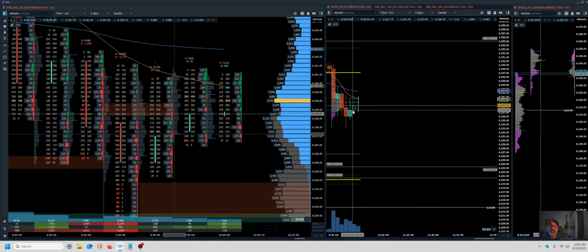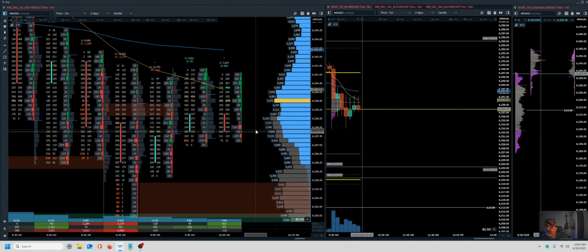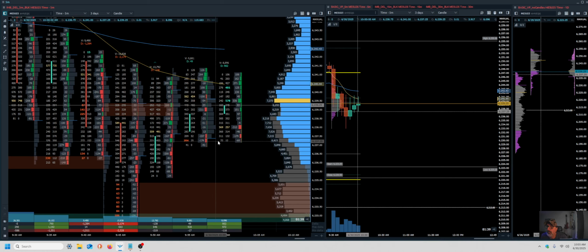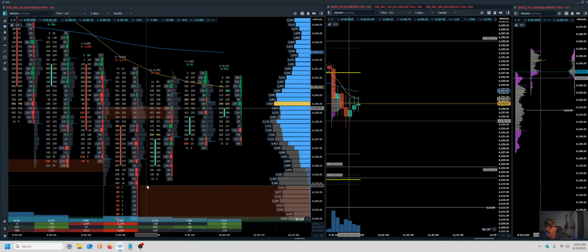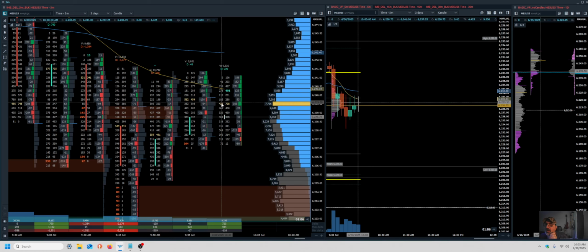You have a gap here. Take a look at this little gap. Okay, all gaps fill. 37.75. Where does that show up here? 37.75. Unfinished auction here as well. It's a pretty big number compared to the rest. 728, big number.